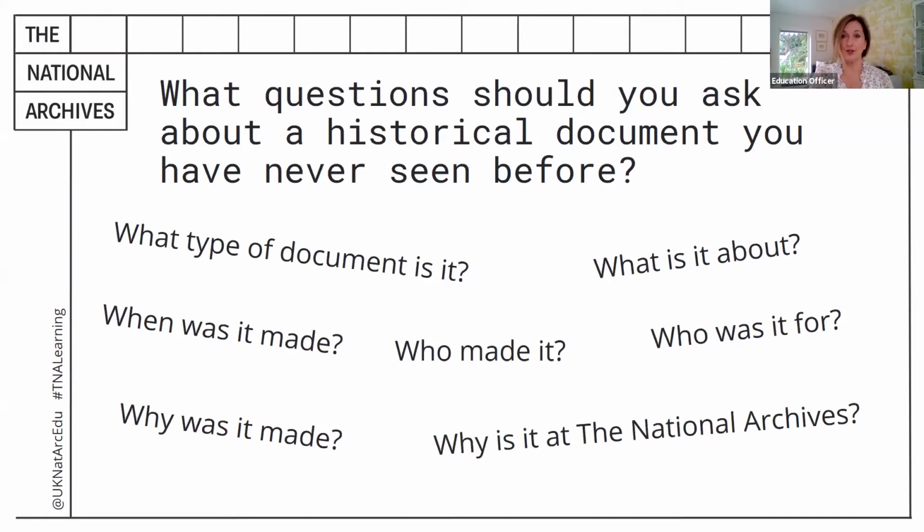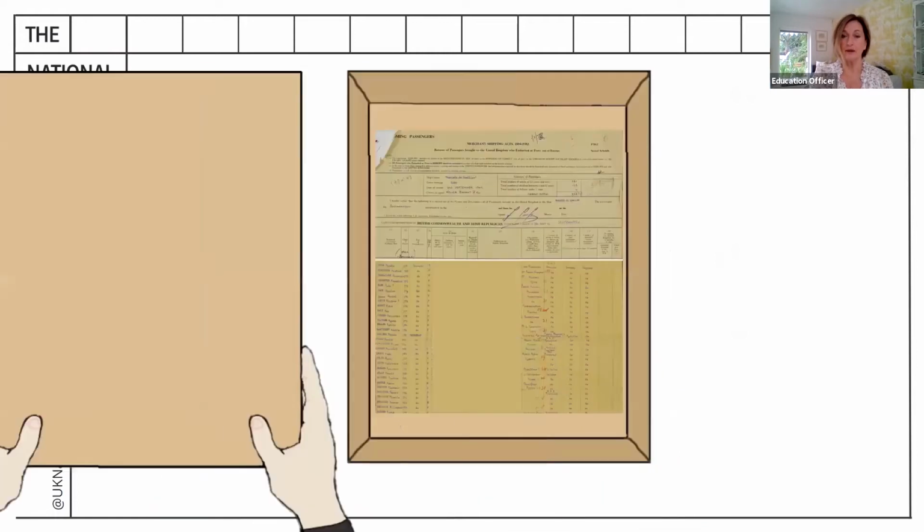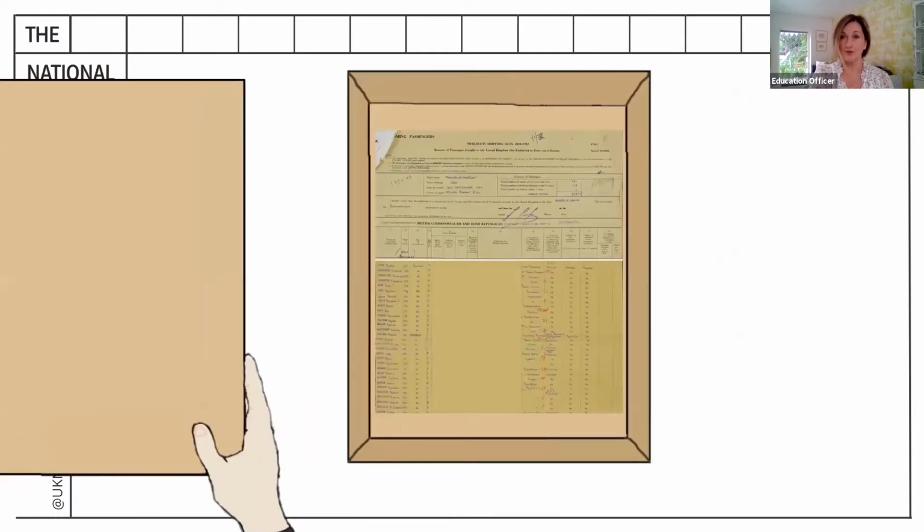So let's take a look what's inside the box. I'm only going to give you 20 seconds on this, so don't worry if you can't see the small details or writing. Just focus on looking at the layout of the document, how it's presented, and see whether you can explain what it actually is just using one word. And then think about the questions we've just looked at and how many of those you can answer. So are you ready? Your 20 seconds is coming up now.